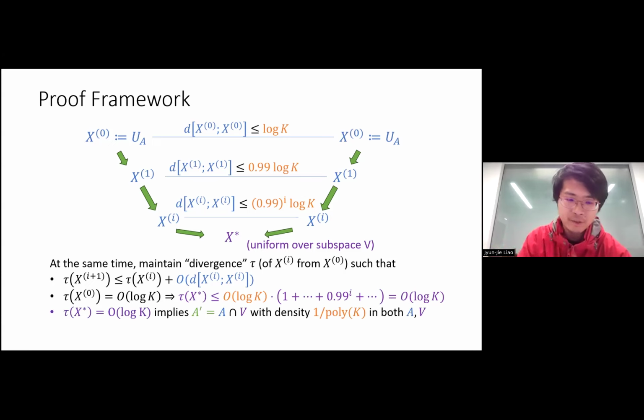And finally, you will want to guarantee that if the divergence of this x star, which is a uniform distribution over V, is log k, then this will imply that the intersection of our original set A and our final subspace V has density 1 over poly k in both A and V. And this is exactly the guarantee we want for PFR.